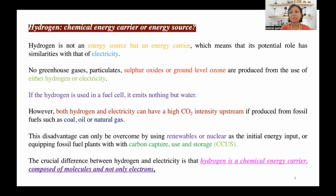Let's see, is hydrogen an energy source, or is it a chemical energy carrier? So yes, hydrogen is an energy carrier. It is not an energy source, and due to being an energy carrier, it has a lot of potential similar to electricity. Either we are using electricity or hydrogen, in their use there is no greenhouse gas production, and especially sulfur oxides or ground level ozone are not produced. And if hydrogen is used in a fuel cell, it emits only water. Both hydrogen and electricity can emit carbon dioxide if they are produced with fossil fuels, like natural gas, coal, or oil.